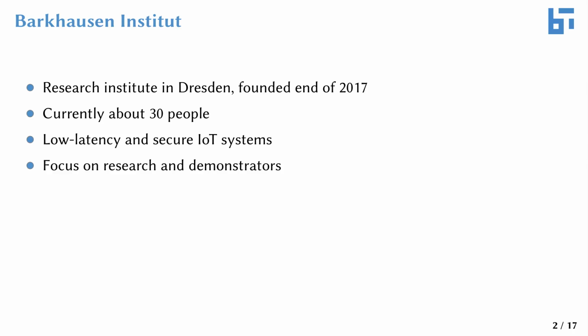So the Barkhausen Institut was founded at the end of 2017, and we are now about 30 people. We are doing research on low latency and secure IoT systems, focusing not only on research but also on demonstrators. So we want to actually build what we are proposing and also show that to the general public.